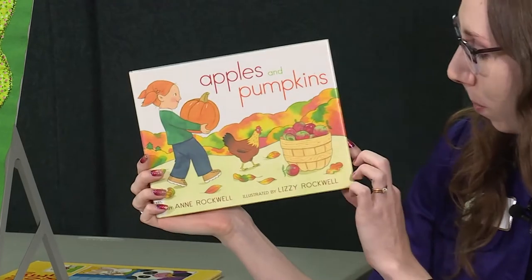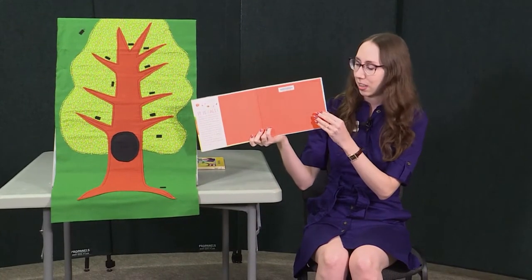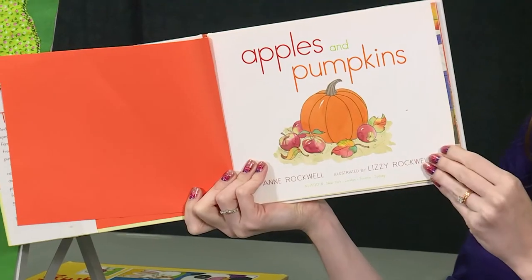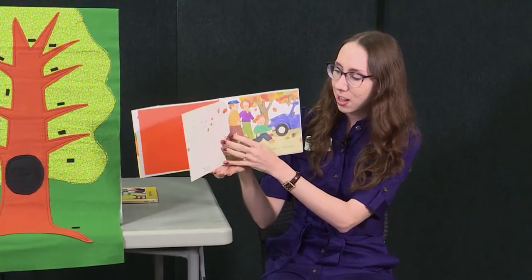It's called Apples and Pumpkins by Anne Rockwell. Now that it's fall and we're starting to maybe go apple picking and see pumpkins in the pumpkin patch growing, this will be a fun story for us to read to get ready for fall and Halloween.